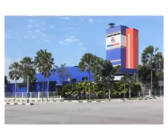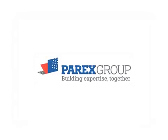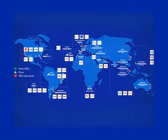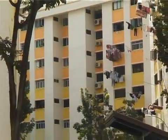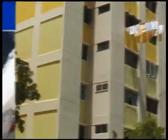Parex Devco Singapore is part of the International Parex Group, a global leader in the supply of specialized mortar with operations spanning across more than 20 countries around the globe. Several millions of dollars are spent on each public upgrading project, which includes toilet upgrading in HDB flats.